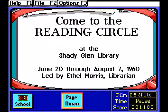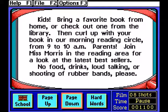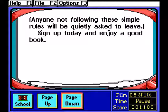Come to the reading circle at the Shady Glen Library, June 20th through August 7th, 1960, led by Ethel Morris, librarian. Kids, bring a favorite book from home or check out one from your library, then curl up with your book in our morning reading circle from 9 to 10 a.m. Parents, join Miss Morris in the reading area for a look at the latest bestsellers. No food, drinks, loud talking, or shooting of rubber bands, please. Anyone not following these simple rules will be quietly asked to leave. Sign up today and enjoy a good book.